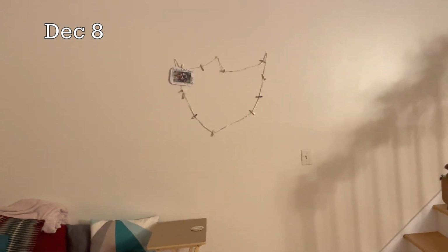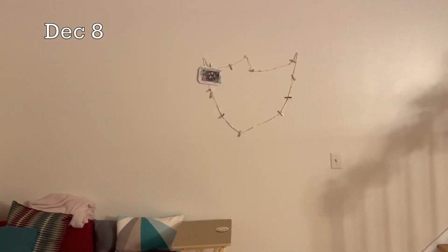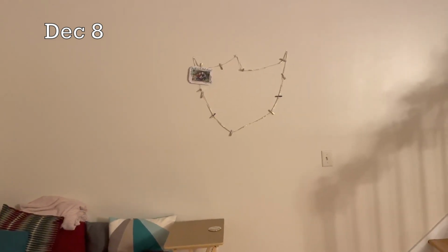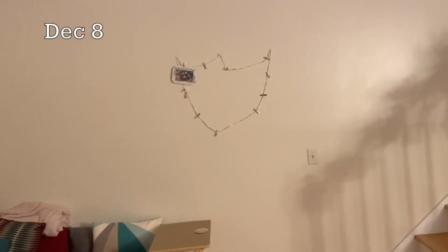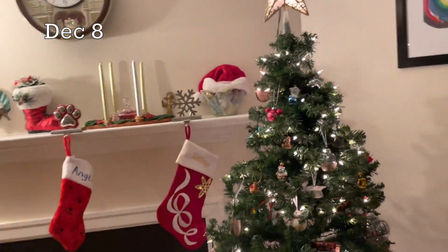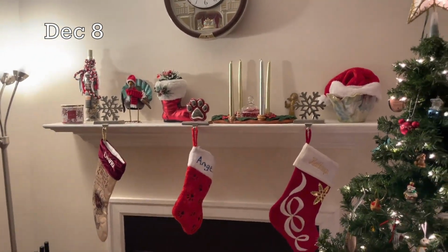The other thing I got today was command strips. It looks a little bit of a mess right now, so we're hanging up this year all our Christmas cards with this ribbon and these cute little clothespins I found last year. So we might add to that as we start to get more Christmas cards, but it's an easier way than like sticking them all in the mantelpiece and making a mess. So yeah, those are the Christmas decorations, nice and fully finished.